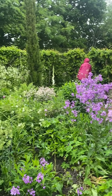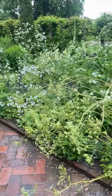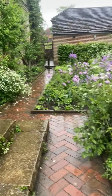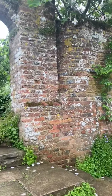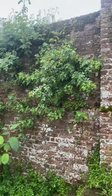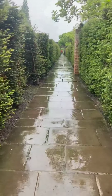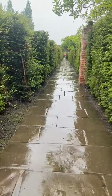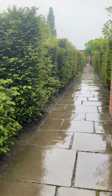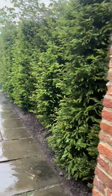Here is another beautiful courtyard garden. It is well maintained, well kept up. Very pretty. And here we have another arch and gate, which these gardens are full of. All very, very old. Look at this walkway. Look what I've just found. The views on either side of us here, through another one of these beautiful columns.